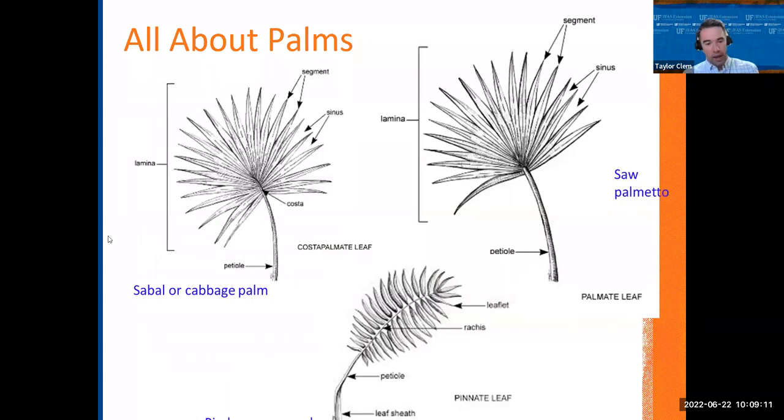When we look at palms, there are three major classifications of the different palm fronds. I don't expect you all to know all of this, but there are these three major classifications. We have palmate, and I remember palmate because it looks like a hand. Our saw palmettos, sand palmettos, and dwarf palmettos all have that palmate leaf, where the petiole, the stem of the leaf, ends and then the fronds all stick out from it.